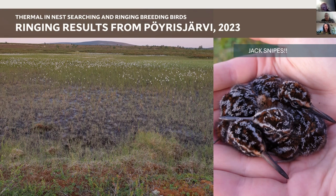And all of the Jack Snipes we found was because we were trying to find something else. In this example, of which I have this picture of the habitat, we were trying to look for a ruff, and we had kind of given up and we're walking away, and I was scanning the area with thermal, and then I noticed something warm, and I told Laura, haha, I found the ruff chick, it's there, I'm going to go get it.